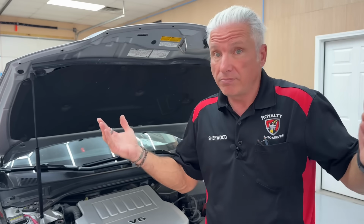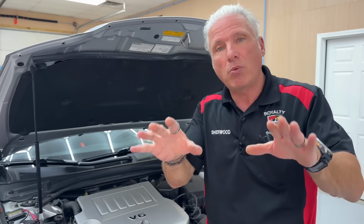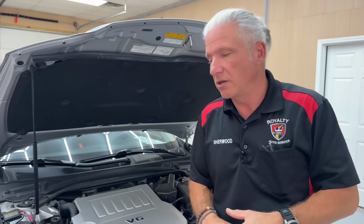And if you've got the system open and you don't have a way of pulling vacuum on it, you've got to pull a vacuum on it. You can't just shove refrigerant in there. But even if you think it's a little low, you go to the parts store and you just try to shove some in there. Not good to do that. Have it professionally checked out. It's just going to save you a lot of money in the long run.